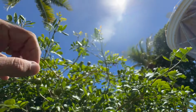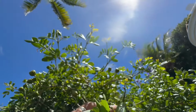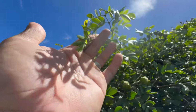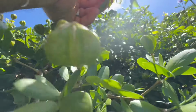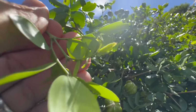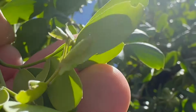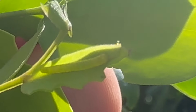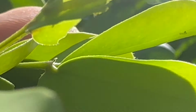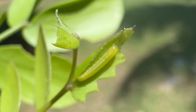That's so cool. I would love to see a caterpillar. There's one right there, guys. Check it. Look at this. Right there's a caterpillar. I don't know if you can see it. Bingo. Caterpillar of the Lyside Sulphur right there, y'all. That is awesome. See if we can find more. There it is, guys. Lyside Sulphur caterpillar.